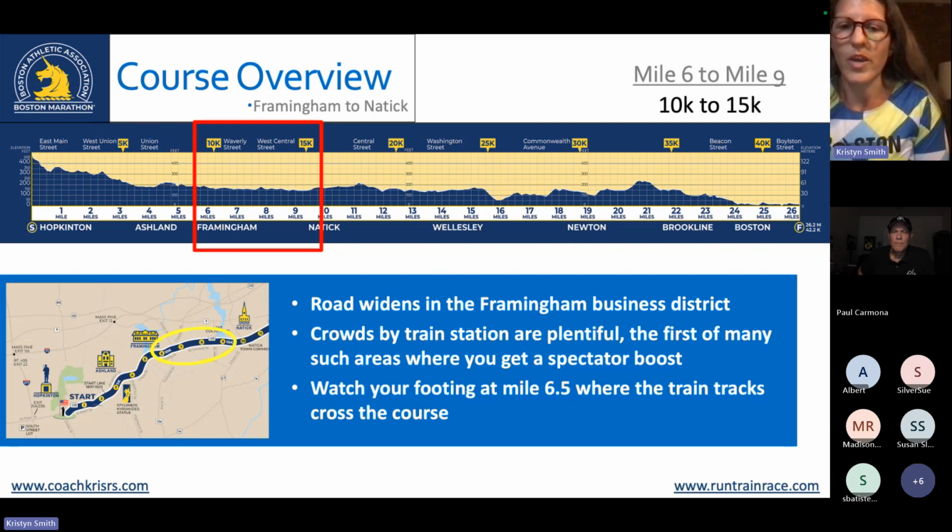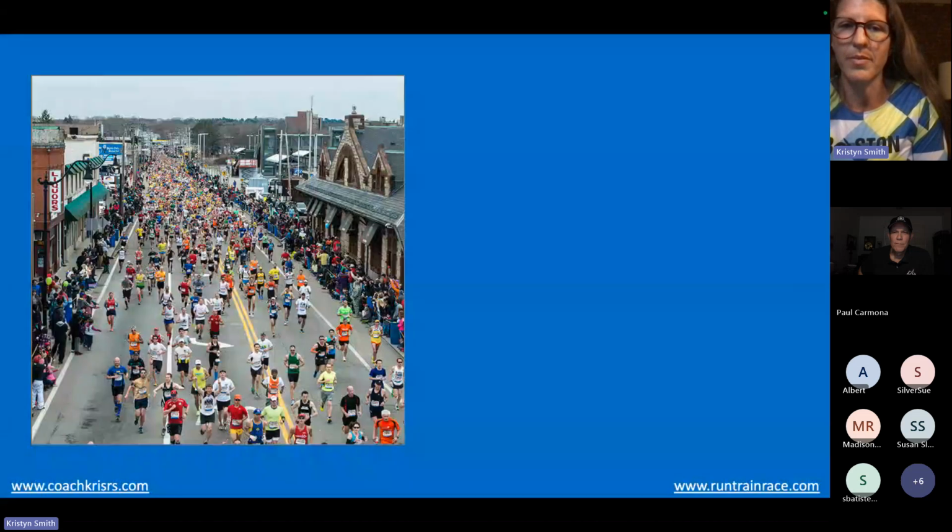There is a place here where the train tracks cross the course, and you really want to be careful about this. Make sure you pick your feet up and don't go down. This is at mile 6.5. I have a picture of it coming up.